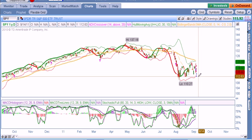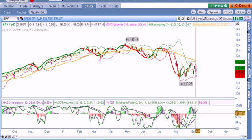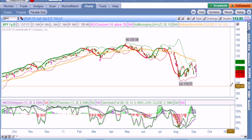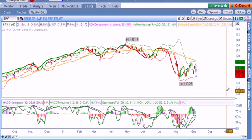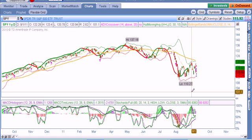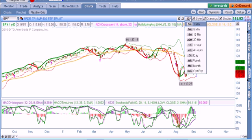Well, what I'm looking for is probably around 114 here, maybe even 113, and then I think we'll come back up around this 116 area, maybe a little bit more, and then we'll finally plummet on down to some new low levels. Probably, I'm thinking 100 to 98 on the SPY, so we'll keep an eye on that and see how that sets up.